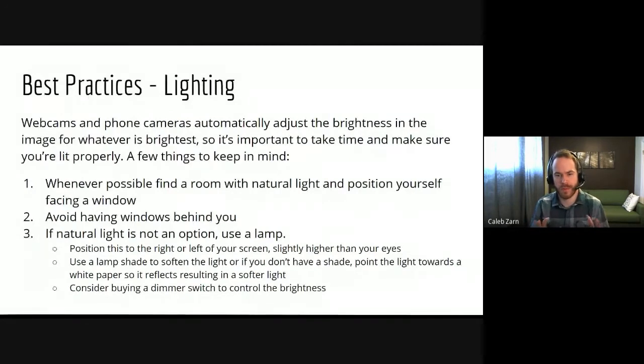And so a few things to keep in mind is, whenever possible, find a room with natural light and position yourself facing that window. And I'm telling you this as there's a window to my right. So I just want to say that it's not always going to be this ideal situation. That's the recommendation, and it would be great if you can do it. But just with room layouts and everything, it's not always going to happen. And so what I've done to compensate is I've drawn the blinds over on this window to help tone it down. But I've also introduced a lamp light to my left here to help illuminate my face.